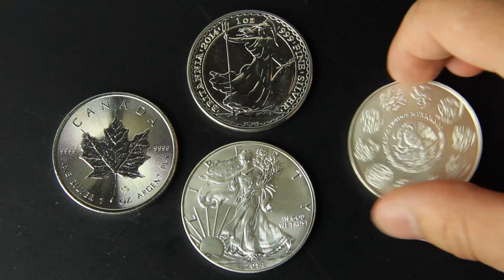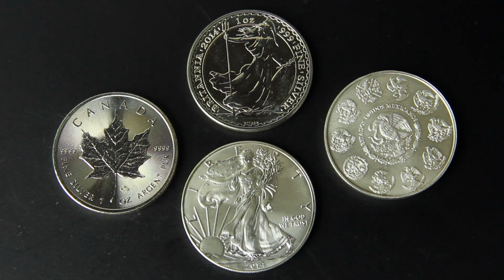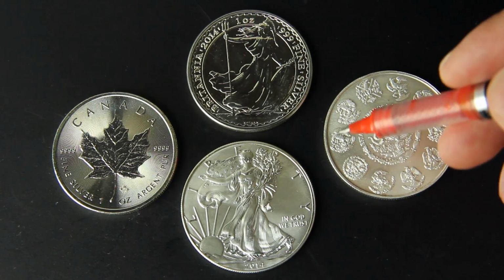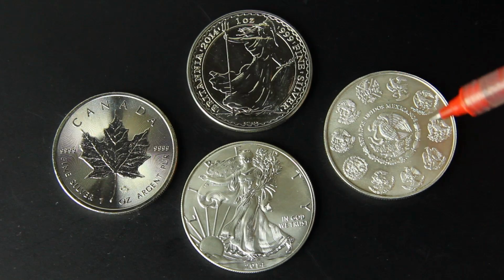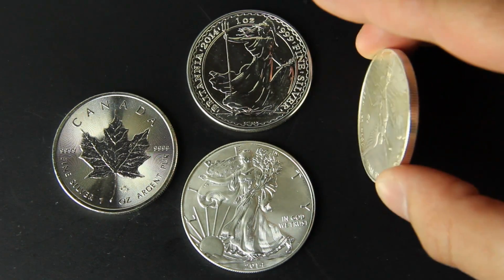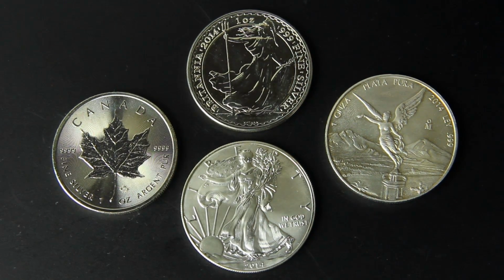But the other reason I really enjoy the Libertad is on the back, there are actually some really cool features. In the center you have the current seal of Mexico, but around it are 12 historic seals of Mexico, and being able to see how it's changed and evolved over the years makes the back of this coin very, very interesting and appealing to me. So again, there's a better sense of depth, and I really like the historical factor on the back of the coin. That's why I'd prefer getting the Libertad. There are drawbacks to the Libertad as well. There's no face value, and it's not as detailed, again, as the Silver Eagle.